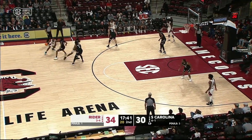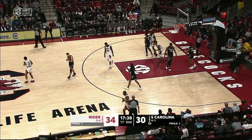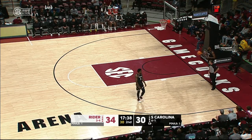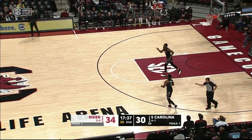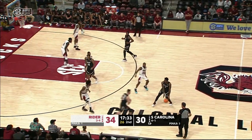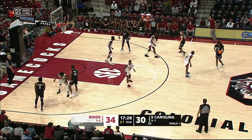Deep three from Couisnard. He has 12. Murray trying to feed Vaughn, but it's a turnover. 8th turnover for Rider. South Carolina has 10. And Brandon Martin still did a good job of staying down and staying in position and not letting the back cut affect them. And right now you're seeing Rider try that back cut out because Princeton was so successful with it that they were going to try to implement some stuff that worked in order to beat South Carolina.